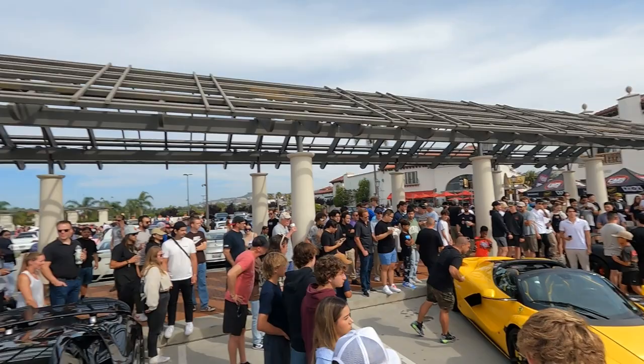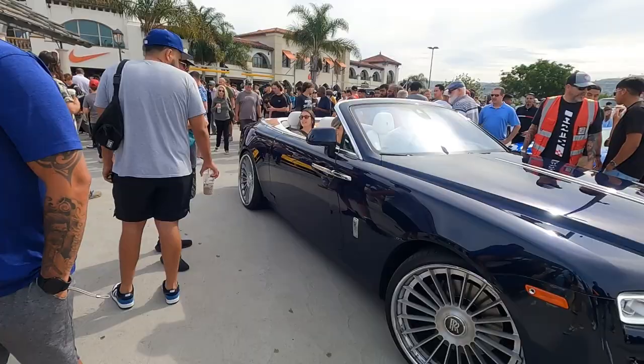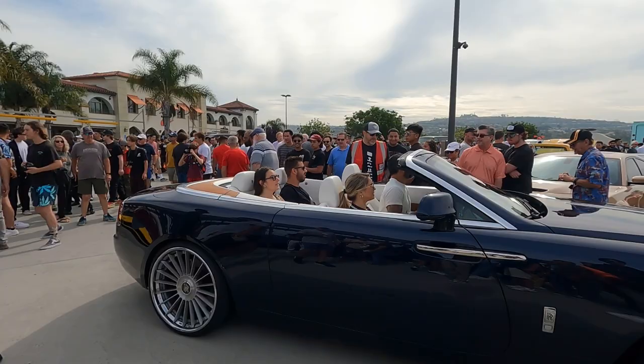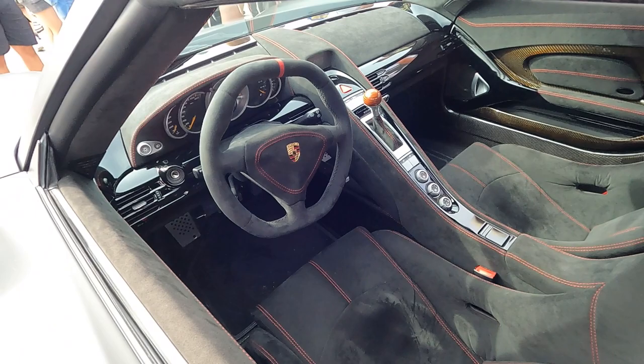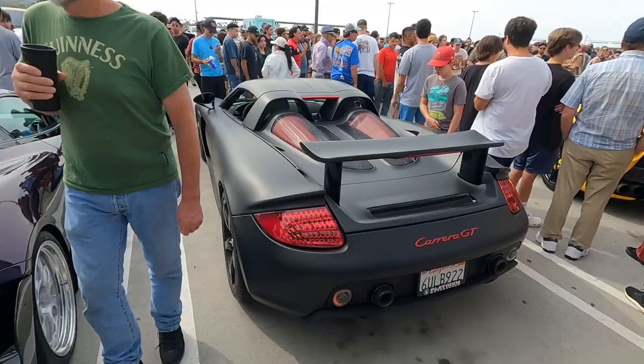LaFerrari. Nice. Man, it's brought the whole family over here. Rich family, I should say. Behold, Carrera GT. Look at the Alcantara around this car. Usually it's not Alcantara, but this one I guess is just custom. But yeah, the rear of the Carrera GT, it's iconic. You can't go wrong with it. You see it and you automatically know it's a Carrera GT.